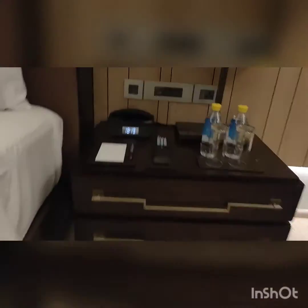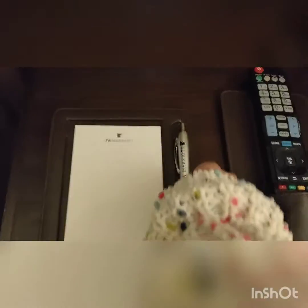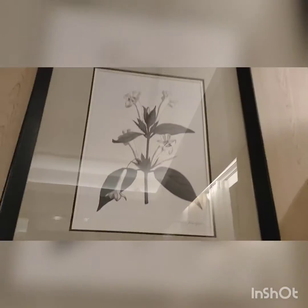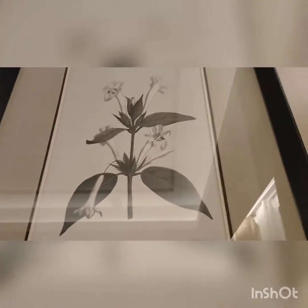And yeah, here's a little alarm clock, which is also a telephone, I think. And here's a little writing area where you can pen some of your thoughts, like Ruskin Bond, remote for TV, obviously. And we'll get 2 bottles of Bisleri natural, pure, amazing water. And over here, we have got beautiful black and white flower painting. I've never seen that before.